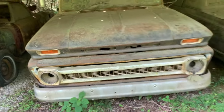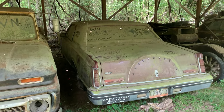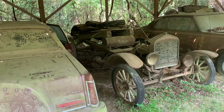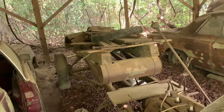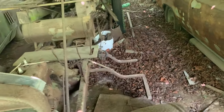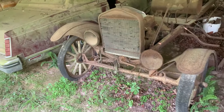What year do you think this is? You think that's a 64? Old Lincoln. Now I got a mark at my house. Mine's an 83. It kind of looks like that one. Look at this old thing. That's wild. Wild. I like the steering column. I like that steering column. Headlights, I like them too. Looks drunk.